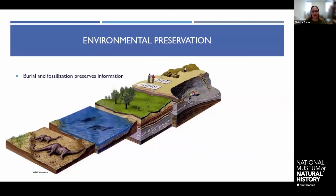So first, a quick review of how things get preserved in the environment. I'm showing here this sort of cartoon image that does use dinosaurs because I didn't necessarily feel the need to show human remains. Dinosaurs did not exist during the times that hominins were evolving, but this sort of cartoon process that I'm about to illustrate does apply to any sort of animal remains. And of course, who doesn't love a good dinosaur?